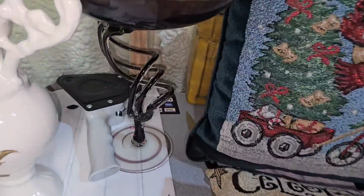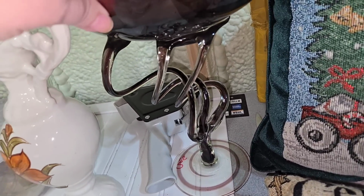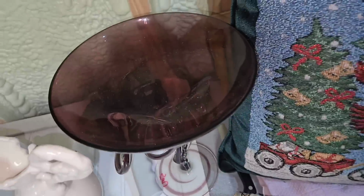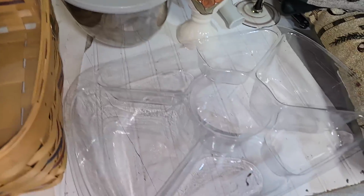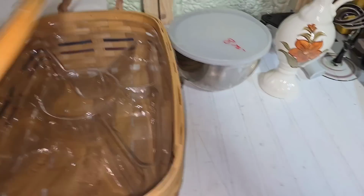This thing is, I think they're called like octopus glasses. I believe they're Sweden or Denmark. This was $2.50. How crazy is that? Marcia said she picked it up and put it back down. And then we've got this basket. This one looks like it should go for about $30.